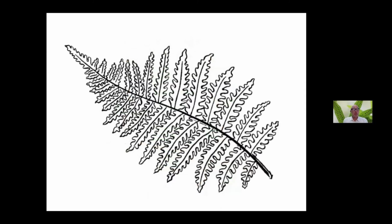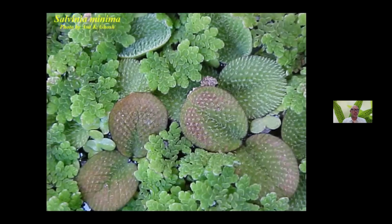If you were asked to draw a fern from memory, just sketch me a fern, you might draw something like this. And if you did, you'd be a much better artist than me, but you get what I'm saying. You would draw this leaf that's divided and maybe wavy and separated into these little individual leaflets. But ferns can be a little bit more complicated than that as far as their morphology.